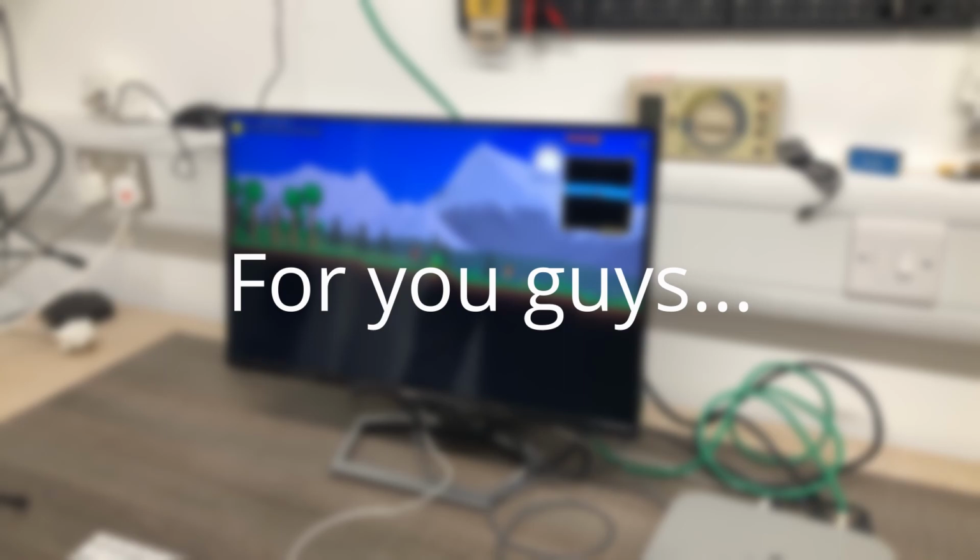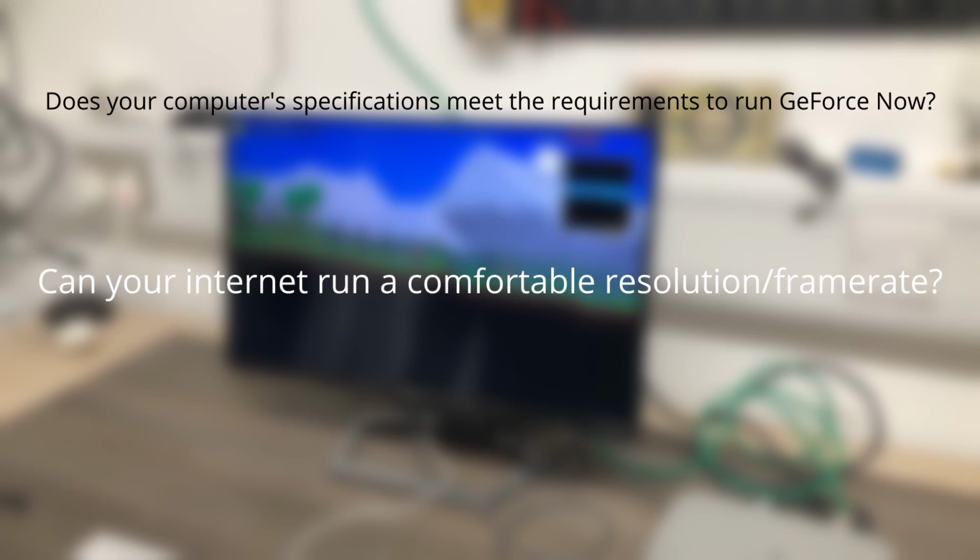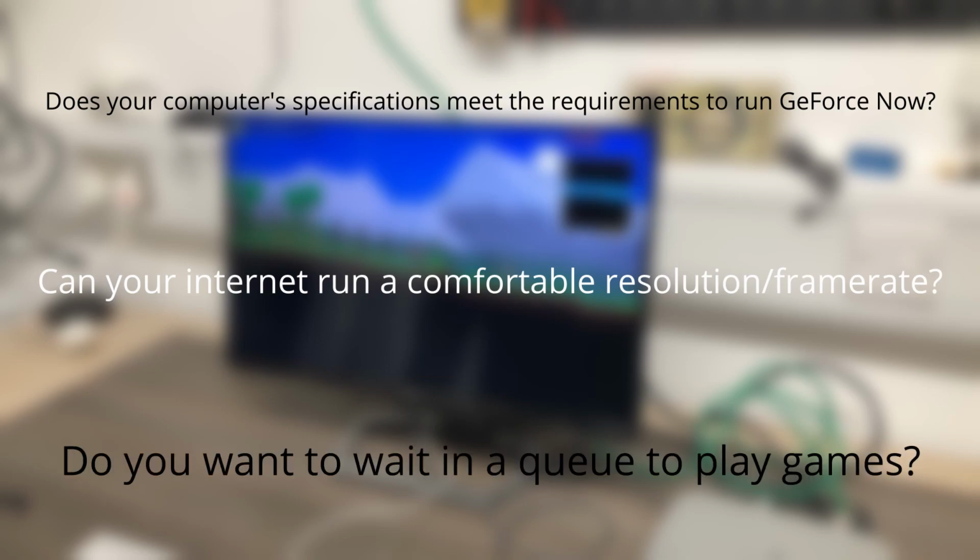Now, for you guys, is it worth it? I'm going to give you the boring answer here. It depends. Does your system meet the specs recommended for Geforce Now? Is your internet capable of running a resolution and frame rate that you're comfortable with? Are you willing to wait in a queue to play your games? If you answered no to any of these questions, I don't recommend it.